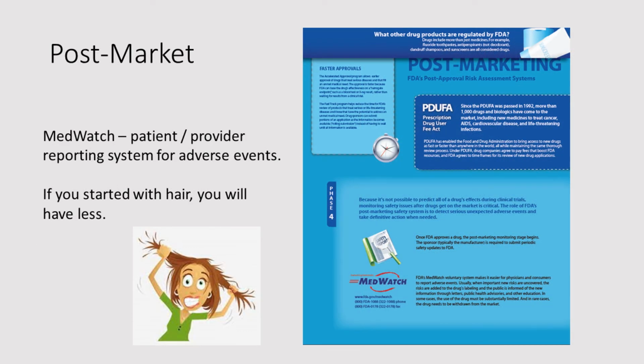How about post-market? Well, maybe some of you have heard of MedWatch. MedWatch is the patient or provider reporting system for adverse events for a drug which is no longer investigational. And as somebody who's filled out some MedWatch reports, I can tell you that if you started out with hair, you will have less. The FDA complains all the time that they only receive reports of a very tiny percentage of adverse reactions. They've said this to me on the phone when I've been talking to them. And it wasn't really the topic of conversation, but I was really longing to say back to them, get your cousin Vinny to fill out a MedWatch report. Just sit next to him while he's trying to do it, and you'll realize why people try the first 3 steps and then give up and say, hey, I'm not blind or dead. I just am not going to deal with this.